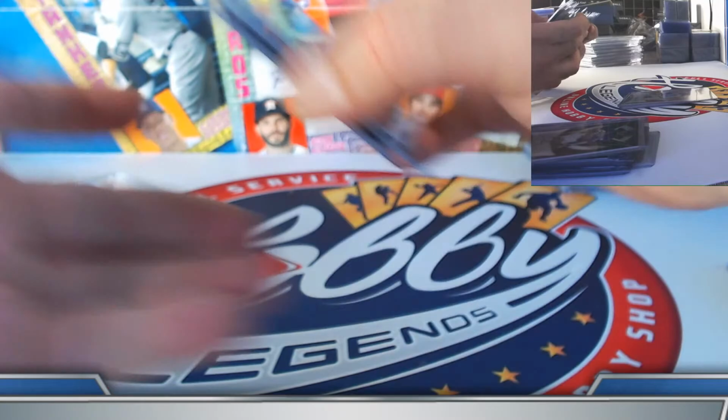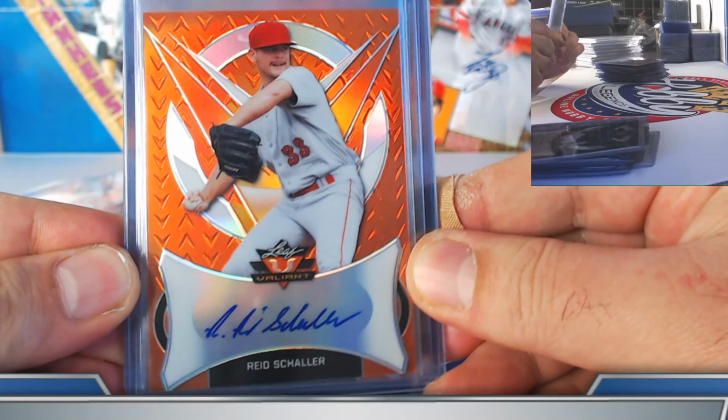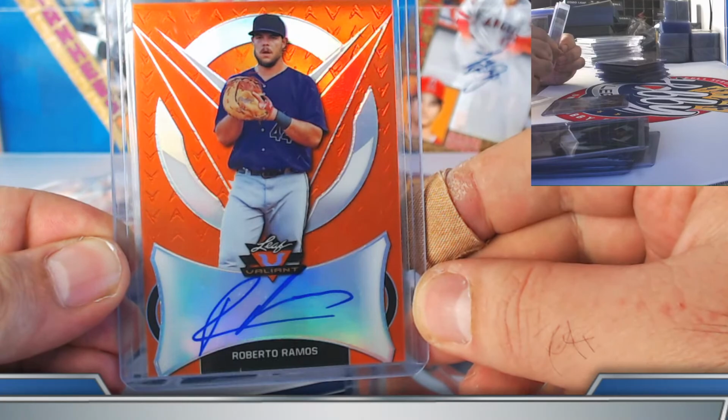Orange numbered to 35: Reed Shaler, Noel Marte, Roberto Ramos, excuse me. 2020 numbered orange, numbered to 75 apiece on these.